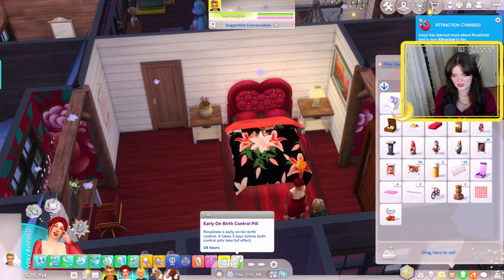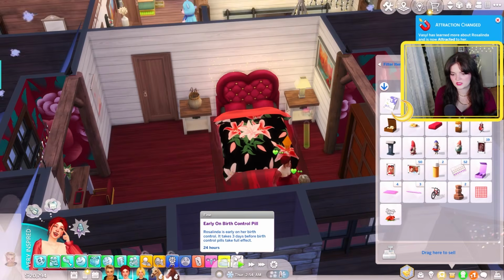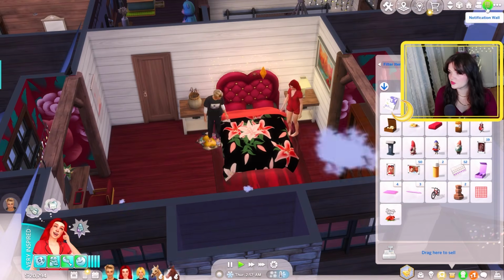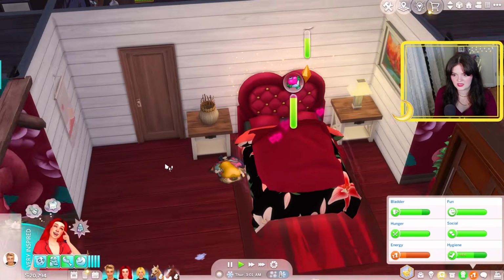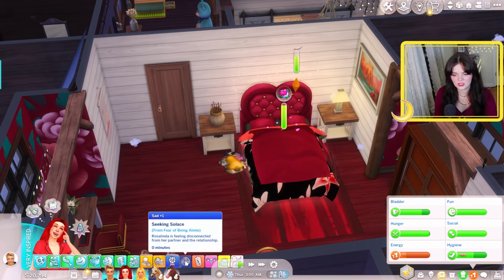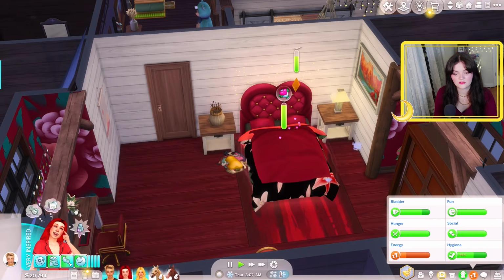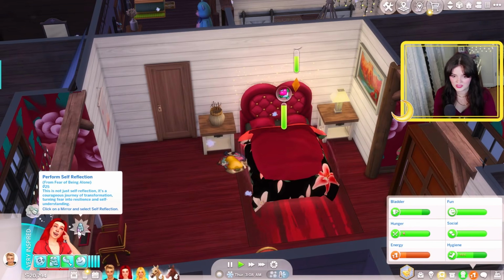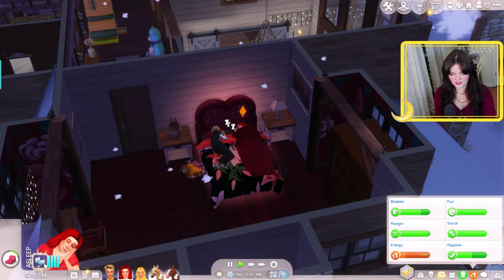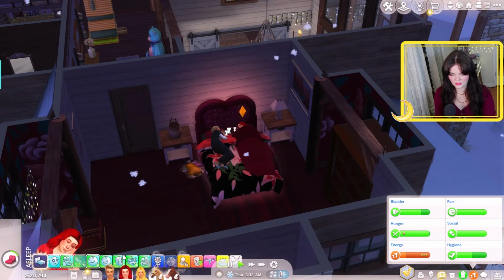It says it'll take three days to take effect, which is annoying because it is all set up to auto use, but I forget to do it manually every day, but whatever. Do they get any special moodlets from woohooing on the vibrating bed? You'd think they might. Why is she sad? From seeking solace, from fear of being alone. She wants to perform self-reflection in a mirror, so I will have to get her to do that at some point. It just says pleasantly satisfied. It's just a regular old woohoo, I guess.